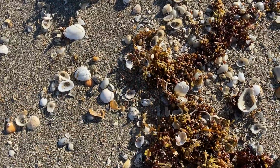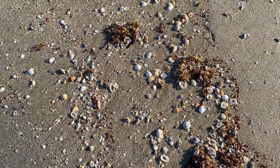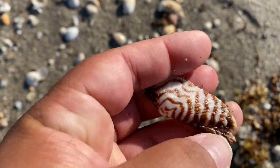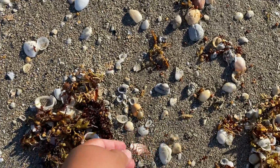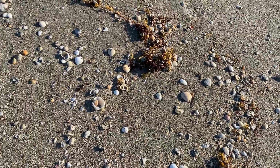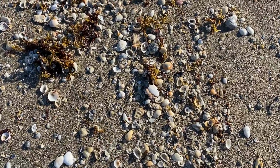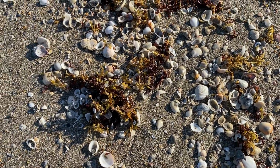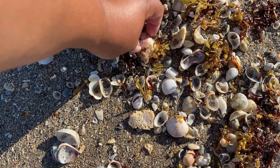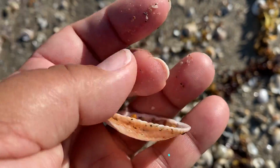Let's see what we can find. Anything hiding under the seaweed today? Not over there. Oh, here's the turkey wing. I do admire the sharp contrast between the white and the brown, but we will leave it there. Let's see what else. Oh, nice. Here is a spiny paper cockle. I do not see these very often. Like fruity sherbet coloring.